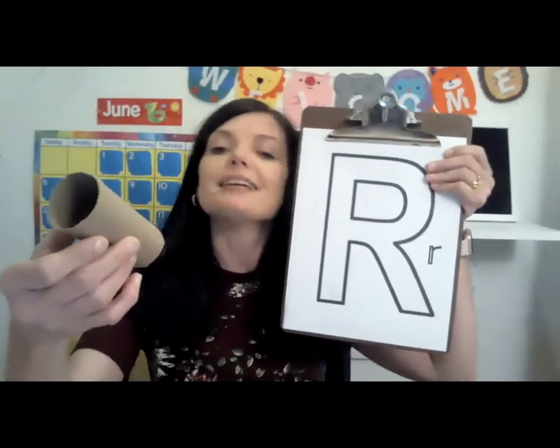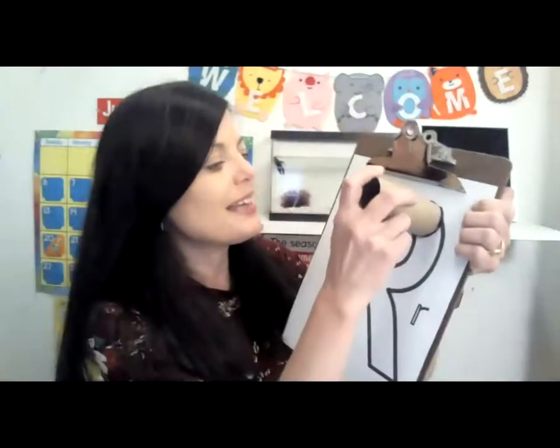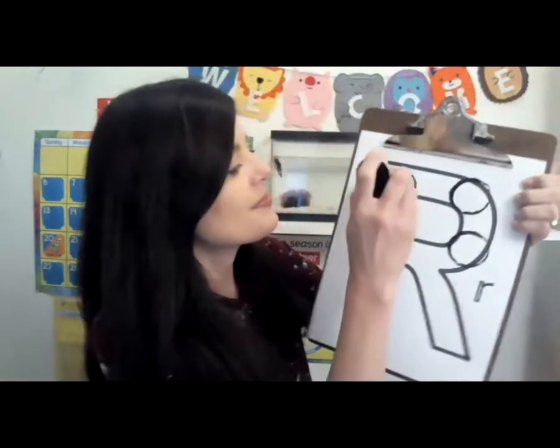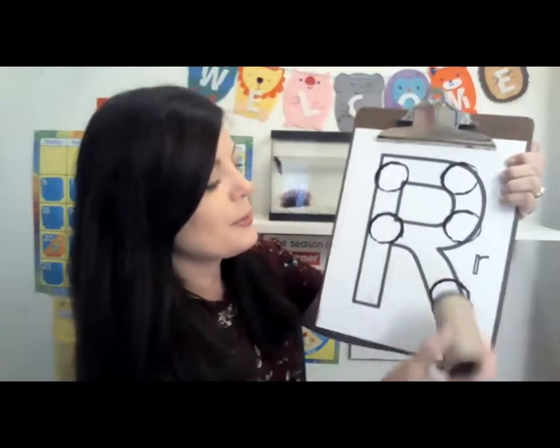Do you know what this is? That's a toilet paper roll. We're going to use this toilet paper roll to decorate our letter R today. So I have dipped it into some paint, and now I'm just going to stamp right onto the letter R. These are going to be planets or maybe even the moon.